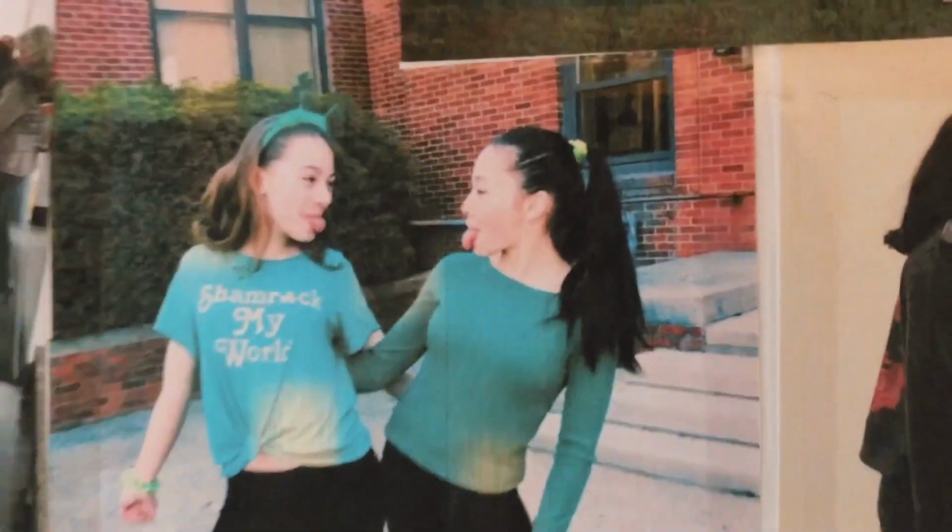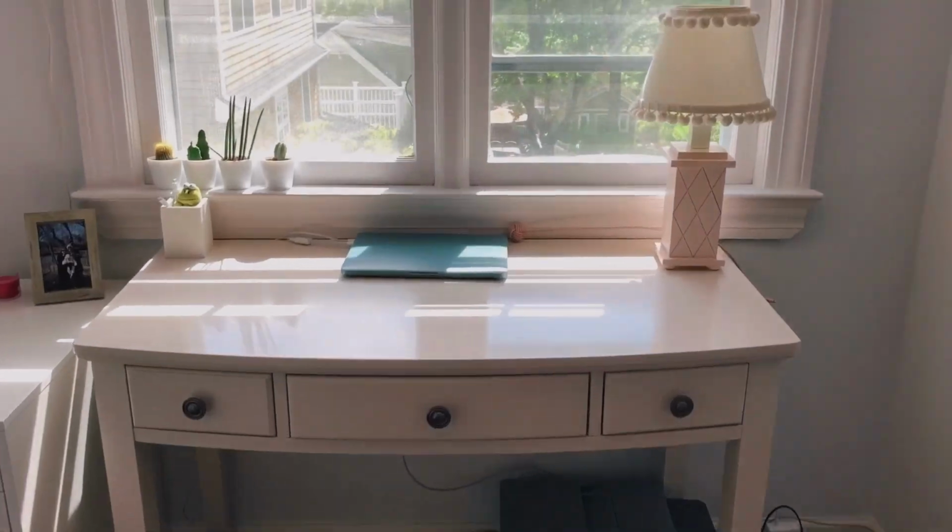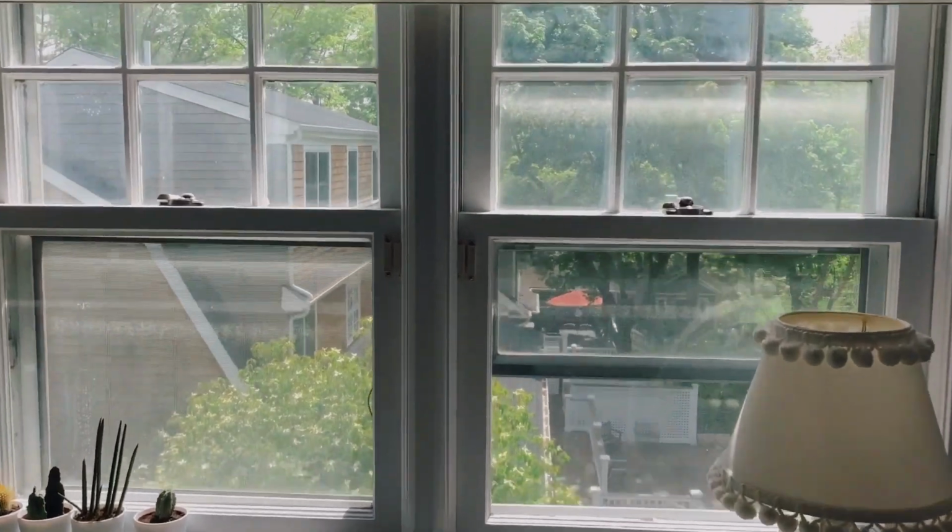What it looks like when you enter. This is my door. It's my photo collage. So then when you enter, my room looks like this. Okay, so I'm gonna go from this area. This area of my room is the desk area.